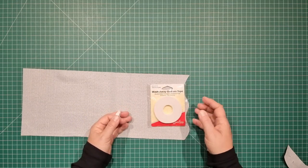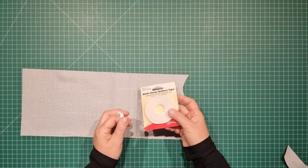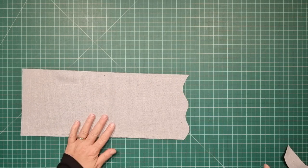I will probably look for something a little bit narrower just for my zips. I'm really happy to be using this particular brand. I love that I don't have to worry about my needles gumming up. What have we got next?